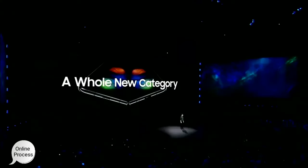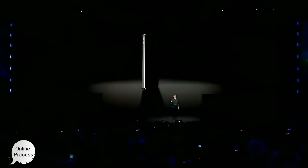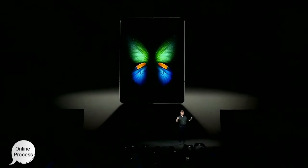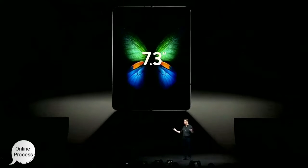We're giving you a device that doesn't just define a new category, it defies category. With the Galaxy Fold, you get a powerful smartphone and a revolutionary tablet, all in a single premium package. When it's folded, it has a 4.6-inch display. It's compact and perfectly portable. But when the device opens up, your world does too. With a massive 7.3-inch Infinity Flex display that transforms the Fold into a tablet.